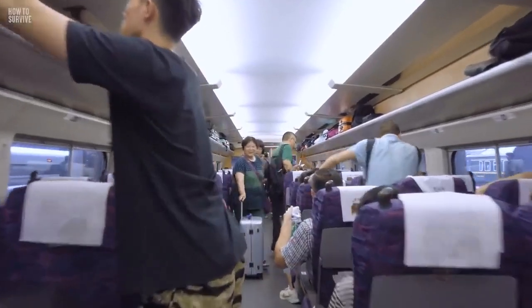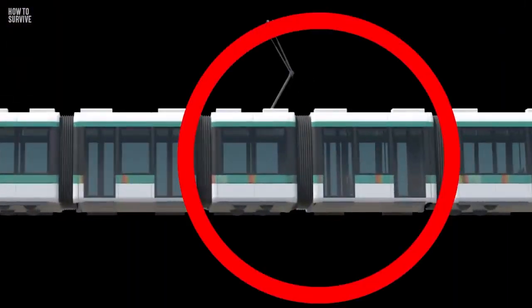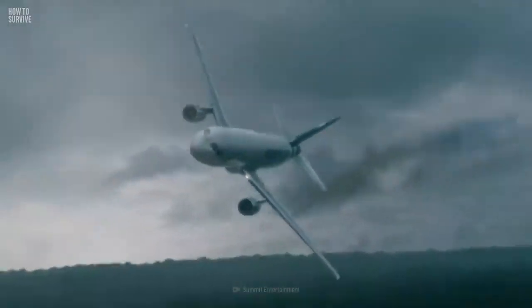So remember, the safest spot on a train during a collision or derailment is in the middle. And if you want to be in the safest seat, choose an aisle seat facing the rear. Whew. Now that you've survived a train crash, what about a plane crash? Well, we'll show you what to do on How to Survive.